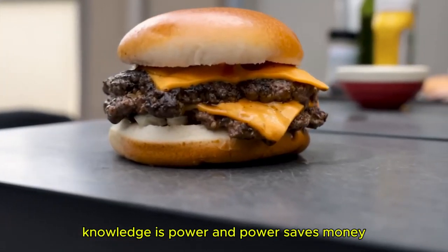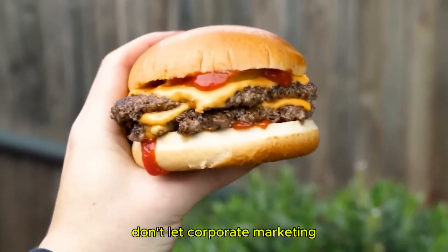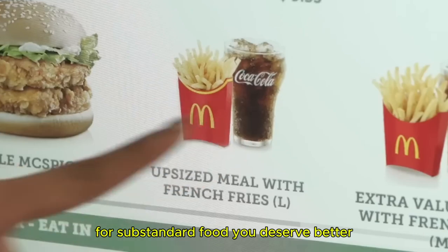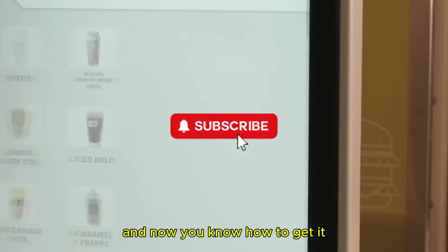Knowledge is power, and power saves money. Don't let corporate marketing fool you into paying premium prices for substandard food. You deserve better, and now you know how to get it.